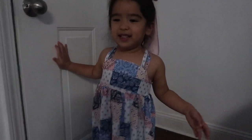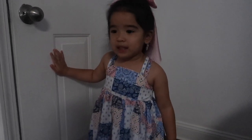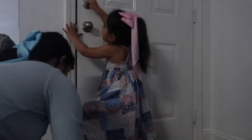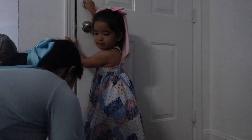The guitar, the little guitar. Say mommy. Oh, shoes. There you go. Shoes. Come here, shoes. I don't want to put that on. Guitar. Little guitar. Say mommy. Mommy, we're putting shoes on. Come on. How are we going to put shoes on if you keep messing with the door? Come on, shoes.